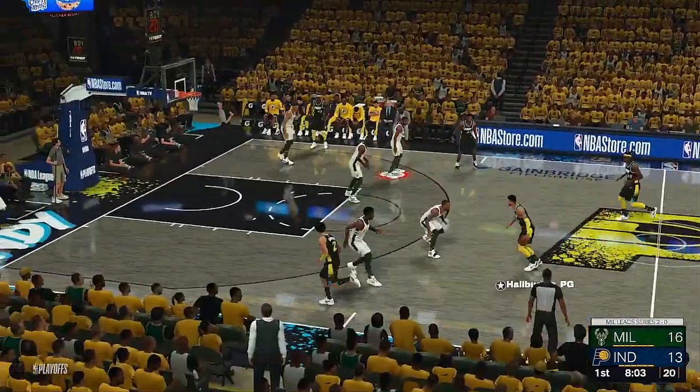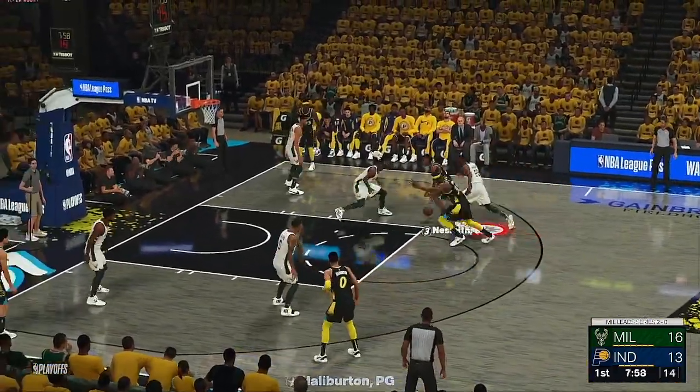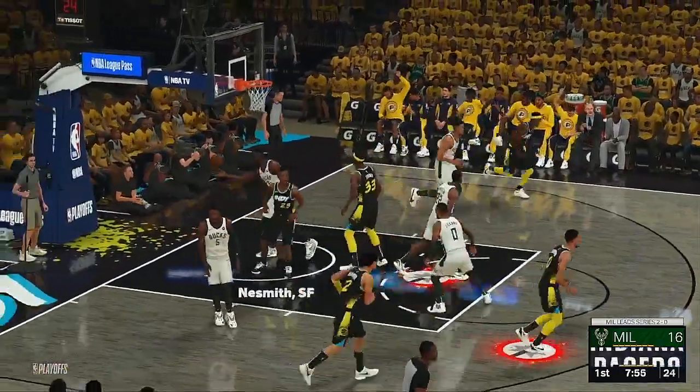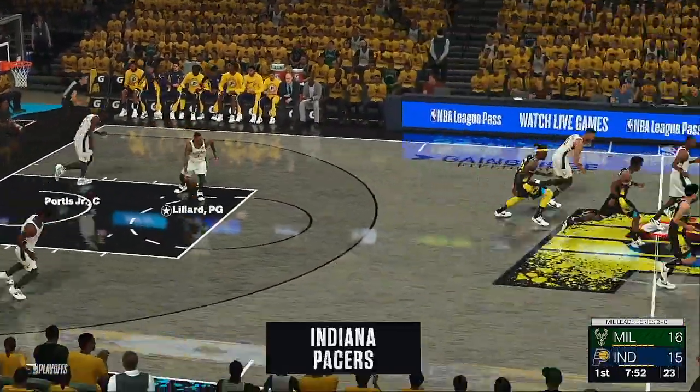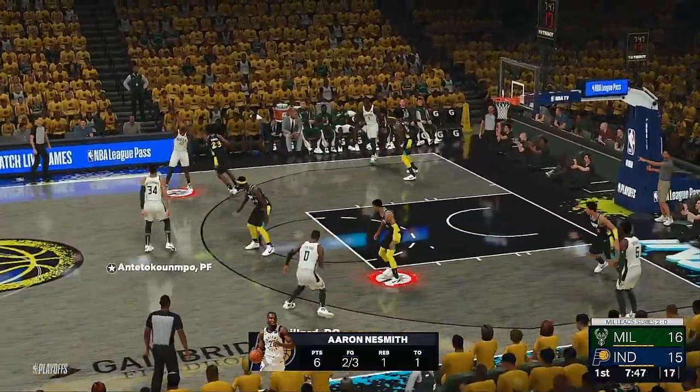Boy, the overwhelming strength of Giannis just excels at fighting his way through the defense. Very impressive. Here's Nesmith. He's looking good. 2 buckets in 3 attempts. I like the play call. Very solid. Making perfect use of the pick to get a great look.